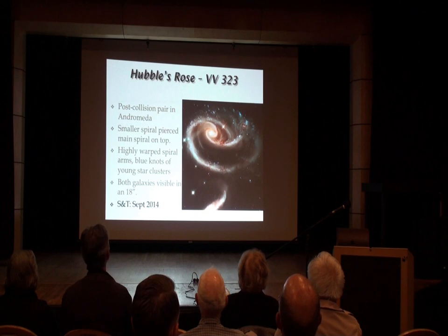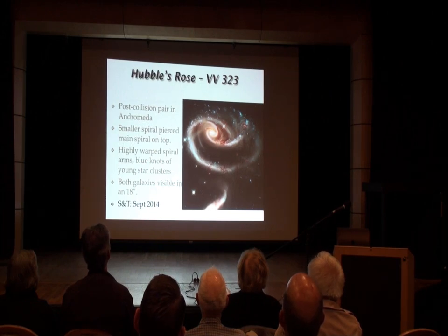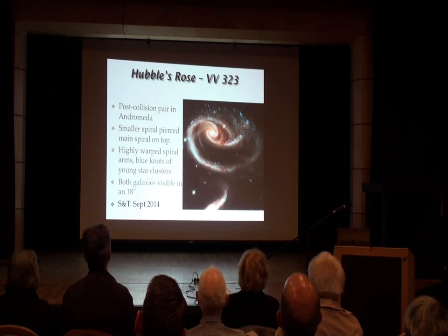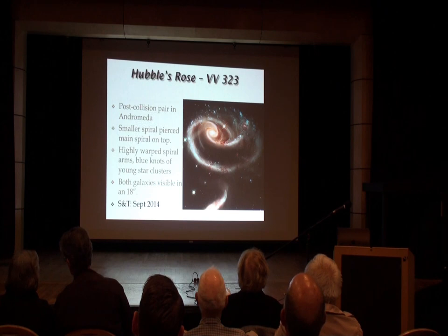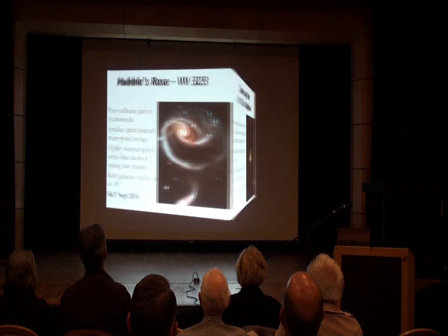I wrote an article on the BBs back in September 2014. Here's another one. This is a famous Hubble image, called Hubble's Rose, VB 323. It's in Andromeda. There's two galaxies. This galaxy here has dropped through the top galaxy and caused a burst of new star formation that's visible as these blue glowing blobs here. These two galaxies are visible in an 18-inch telescope. They don't look like that, but you can see them. And I wrote an article on these, the same article as the previous one.